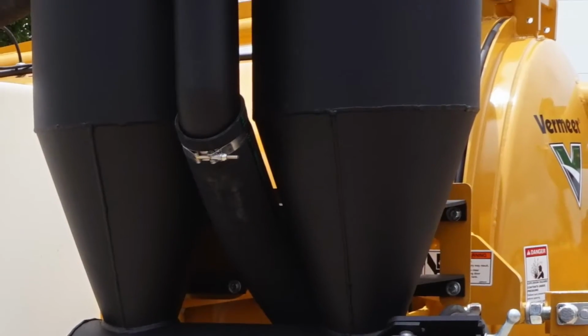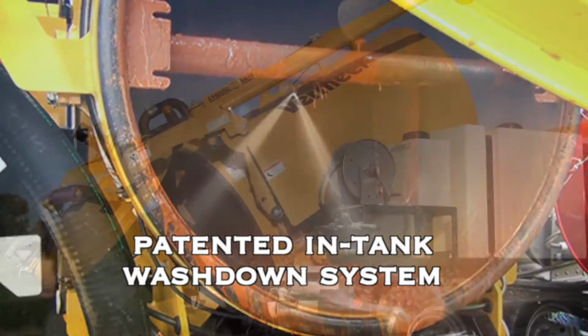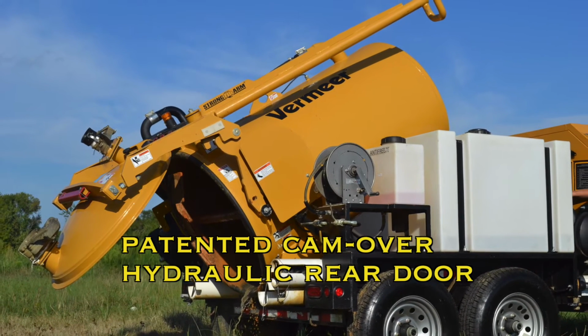All machines feature our exclusive three-stage cyclonic filtration system, patented in-tank washdown system, and patented cam over hydraulic rear door.